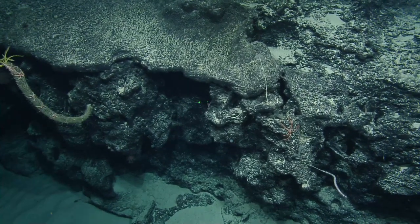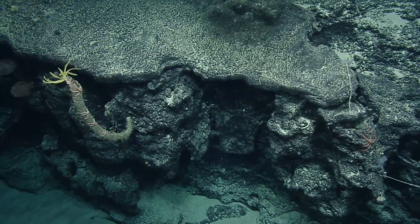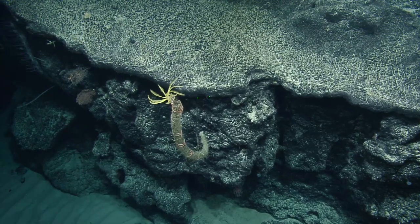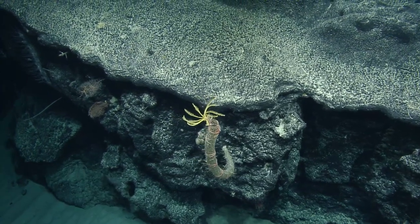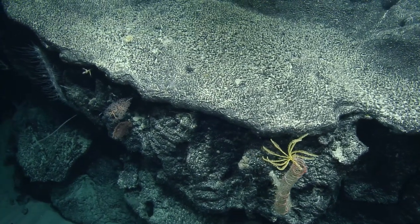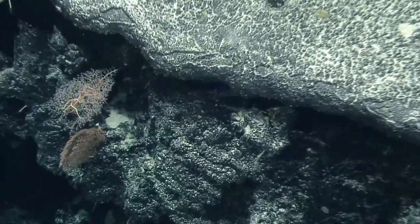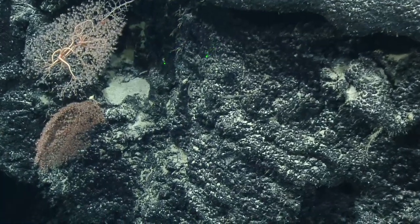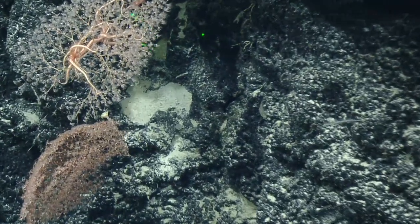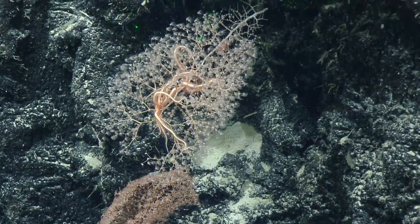Looks like it might be a chrysogorgid over there. Yep, Chrysogorgia. Oh, yeah, two. Can we look at this one, please? Yeah, that looks a little more beefy. There's a Walteria. What's this? It still looks like a chrysogorgid to me, but it's so dense. Maybe it's just the angle we're looking at it.